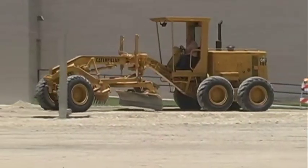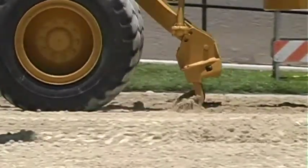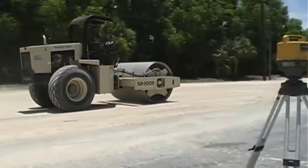PMI uses an extensive array of equipment that produces the required density and a minimum 1.5% drainage. On average, PMI can finish grade approximately 1,500 square yards per day.